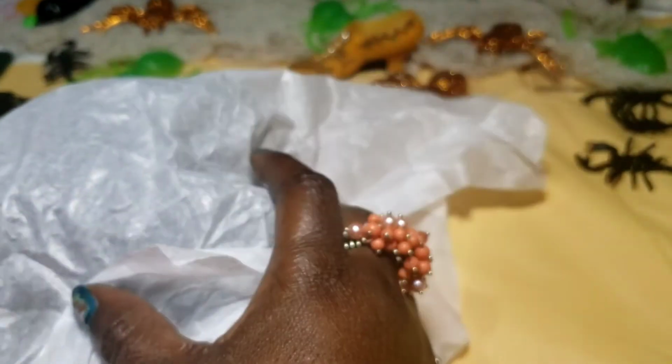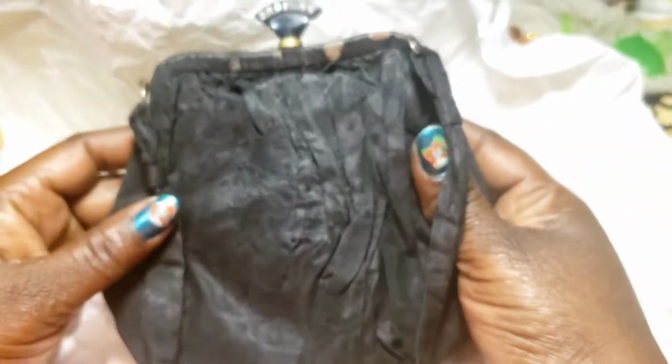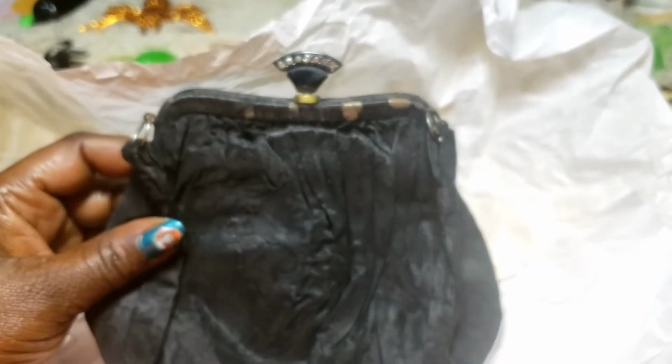One Halloween I'm going to dress up in the 1900s or something like that, or the 50s. I think this hat is from the 1930s, I'm thinking. Let me know if I'm wrong. Then I have this. And I think for sure this is from the 1930s.